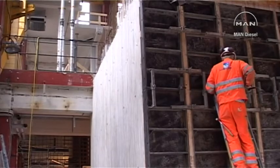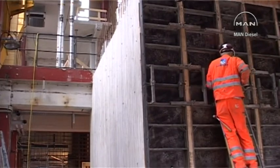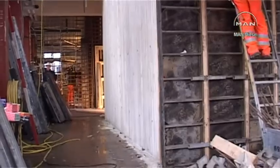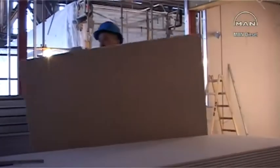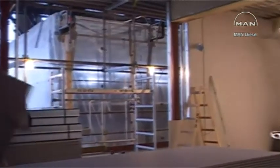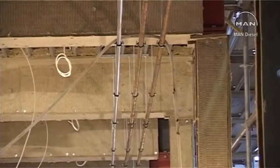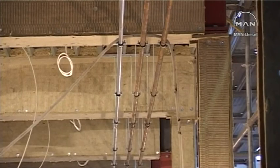Now the casting of the lift tower picks up speed. The workers have reached the first deck and the moulds are being removed. On the opposite side of the hall there are new developments as well. The exhibition decks have been finished and are being coated with plaster. Similarly, the installations for electricity, water and heating are also being mounted.